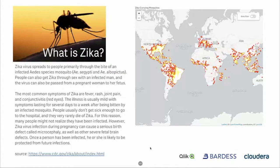Here I am in the Qlik storytelling mode. It looks like a PowerPoint slide, but it's actually Qlik in storytelling mode. Zika is a virus that spreads primarily through the bite of an infected Aedes species mosquito. Zika can also be sexually transmitted. As of today, there are currently over 100,000 cases of Zika in Brazil.